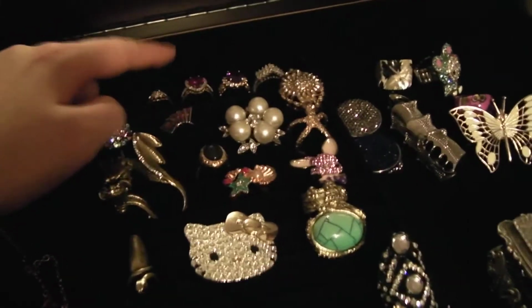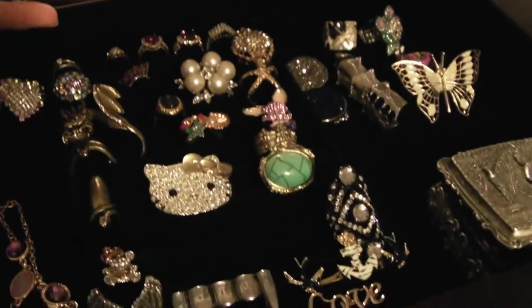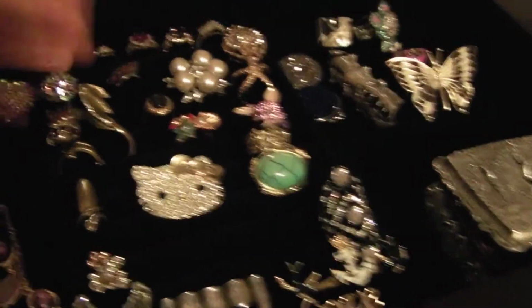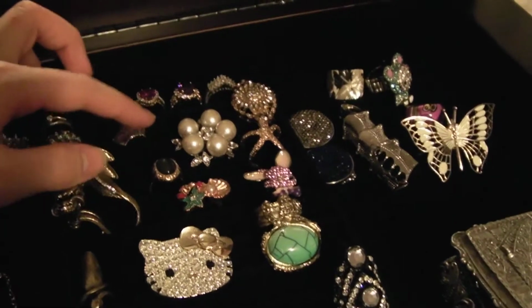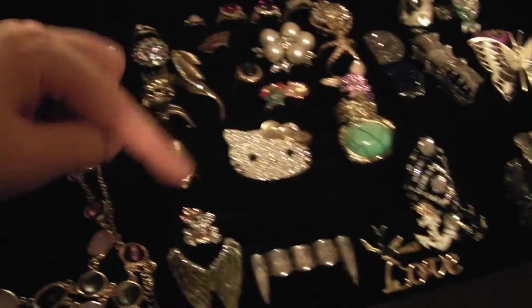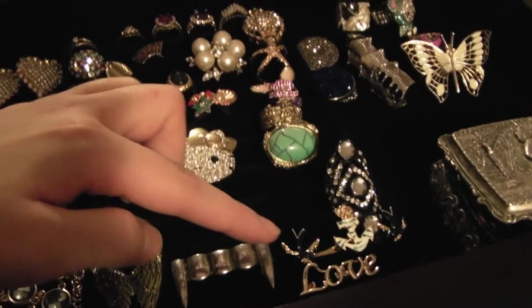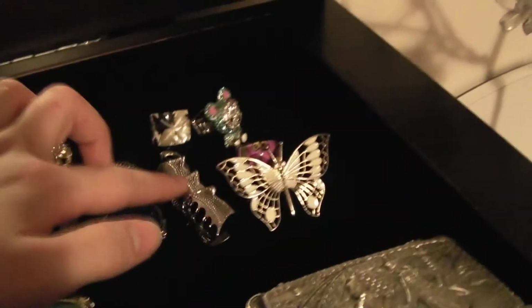I have bad lighting. It's hard to see, but there's like 14 or 15 ring slots here. And the top row is like real gold and silver. Then it just kind of goes as it is. A lot of this is from eBay. And just point it out. That is all from eBay. Oh, and that there.